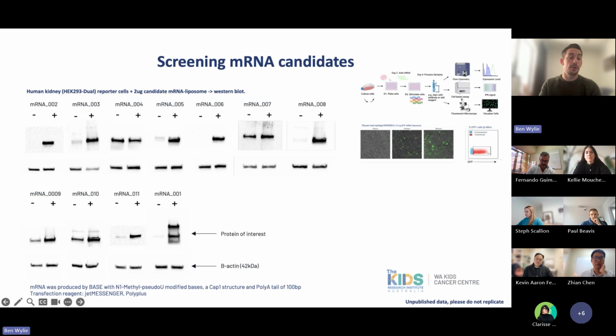We then went and chose from the literature and from our previous work a whole bunch of mRNA candidates. I've just called them candidates 1 to 11 here, which were involved in immune stimulating pathways. We confirmed that we could get transfection of these mRNA and expression of the protein. This is in human kidney cell lines, HEK293 cells, just to prove that the mRNA candidates could be well expressed in culture in this cell line.